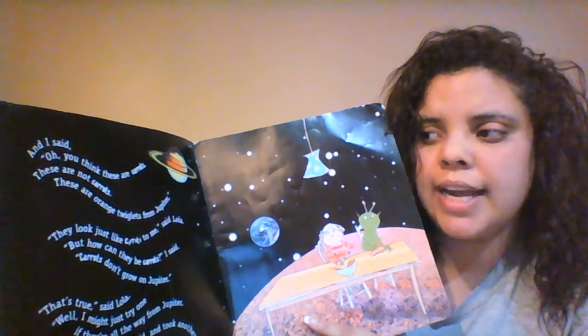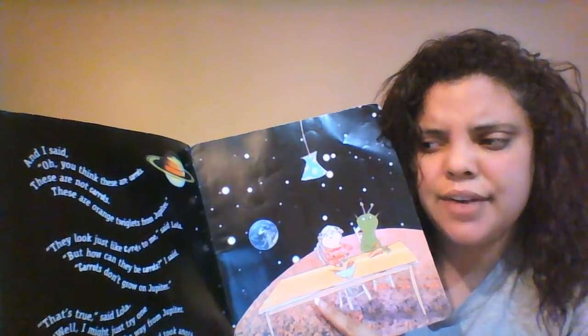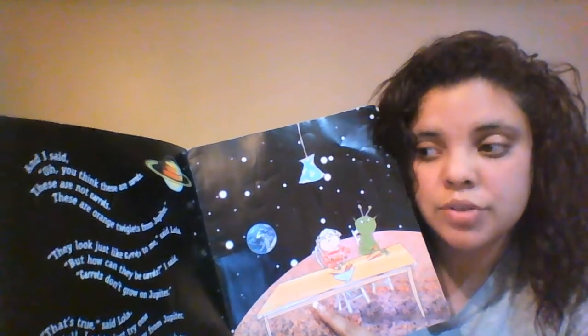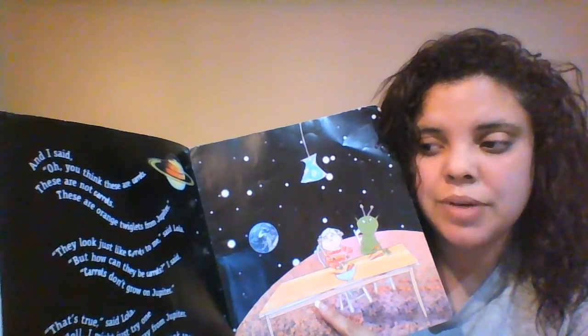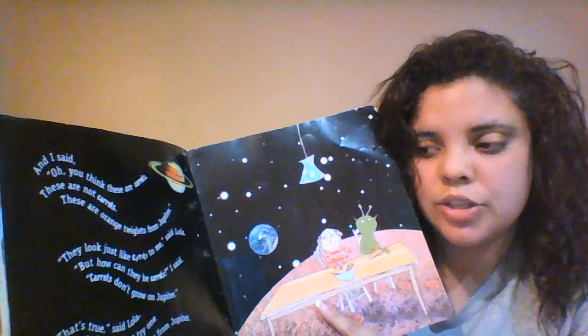They look just like carrots to me, said Lola. But how can they be carrots, I said. Carrots don't grow on Jupiter. That's true, said Lola. Well, I might just try one. And if they're all the way from Jupiter, not bad, she said, and took another bite.